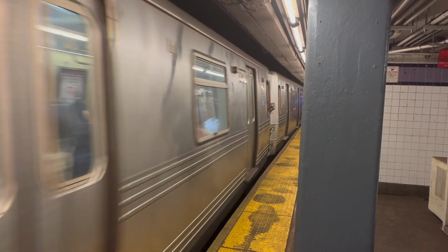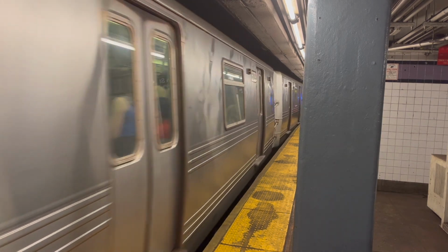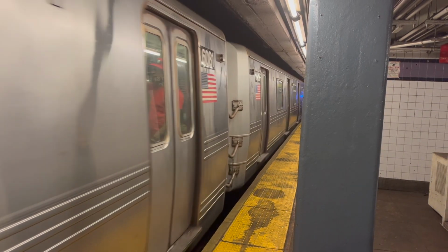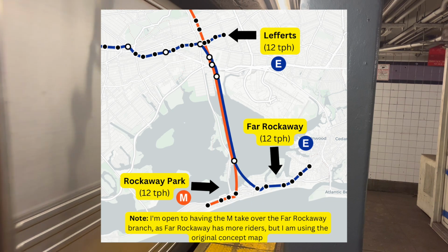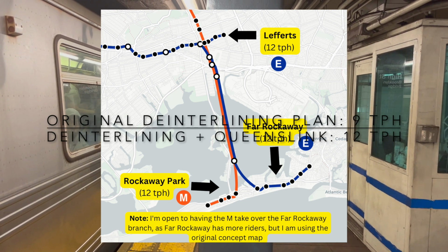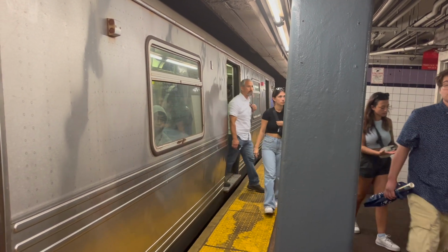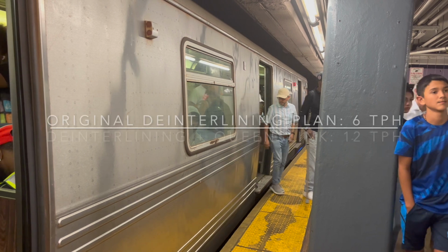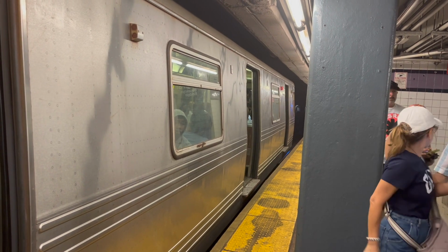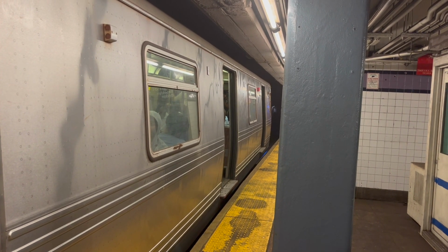But as the outer boroughs grow, especially Queens, the ultimate solution is to build more infrastructure. And when Queenslink gets built, we would have a service revision. The K will still have 12 trains per hour, but now the Lefferts and Far Rockaway branches will also have 12 trains per hour. A 33% increase in capacity from the original de-interlining plan. The new Queenslink will take over the Rockaway Park branch from the E with 12 trains per hour, or a 100% increase in capacity. This shows the power of Queenslink and de-interlining. And even without a new tunnel to Fulton, frequencies would be improved to reasonable standards.